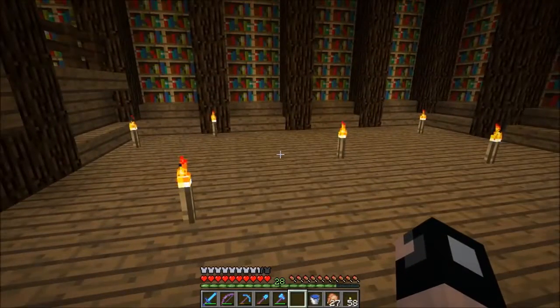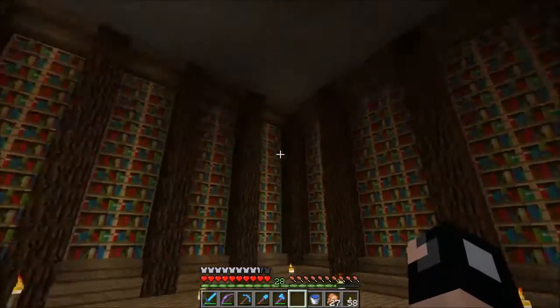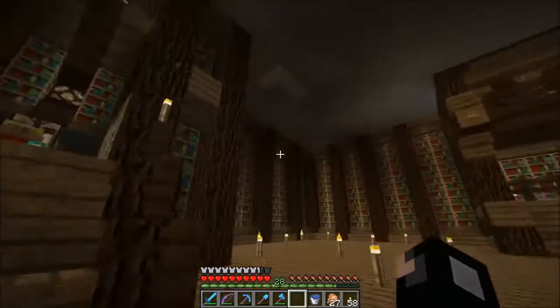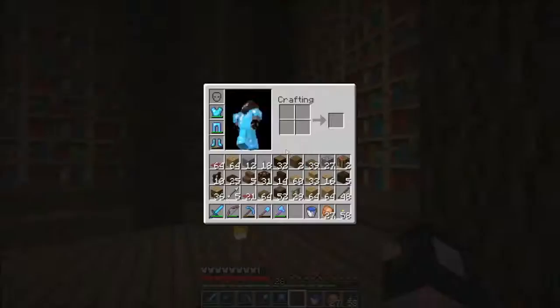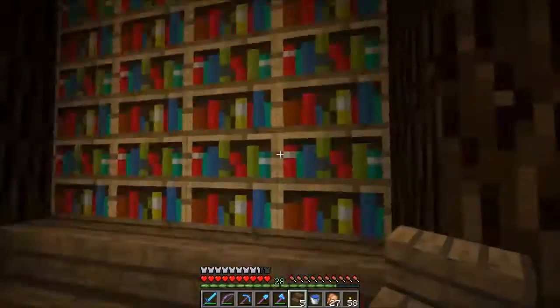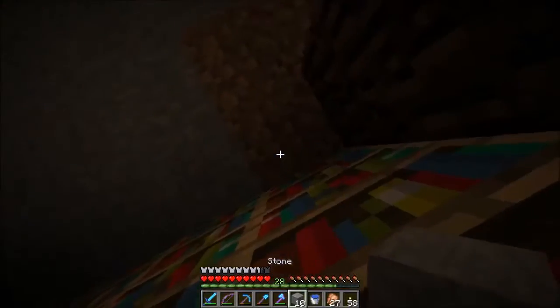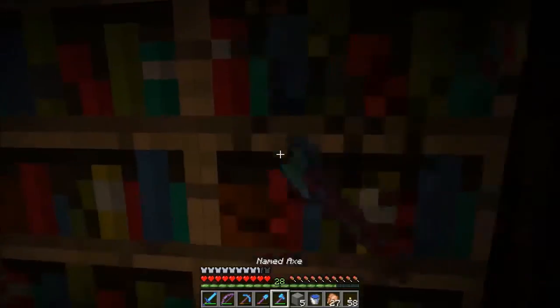Anyway, so yeah, we gotta do something about seating arrangements. We need somewhere where people can sit down and study, read the books, and I stuffed up. Must be stairs there. Oh, let me fix that really quick, because I would like to get those bookshelves back. Because, yeah, bookshelves are expensive. I'm down to, I think, less than 3 stacks of emeralds.